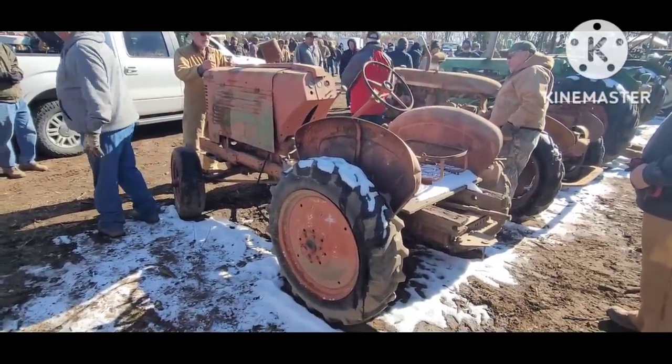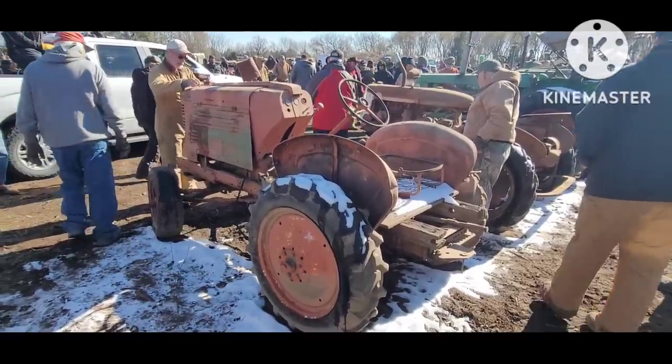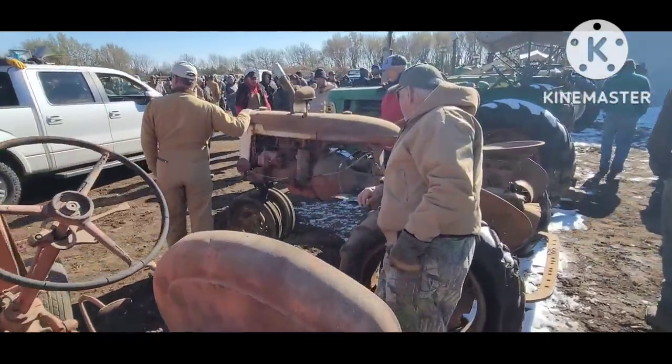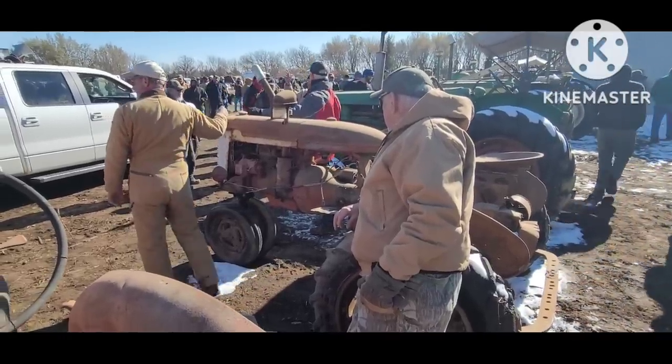54, 50 anywhere. Yeah, that's what you're sold for 400 and number 63. Look at the little farm. Did you? Skinny front on the Ford cup. Farm all cup will give me $50 on the cup.